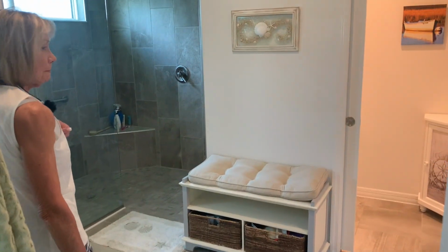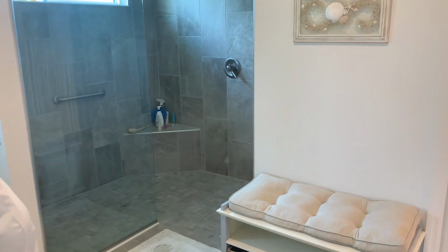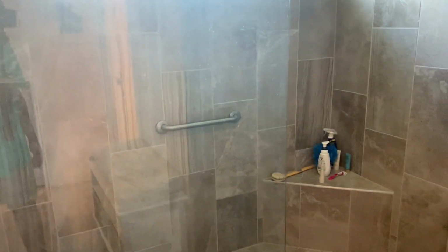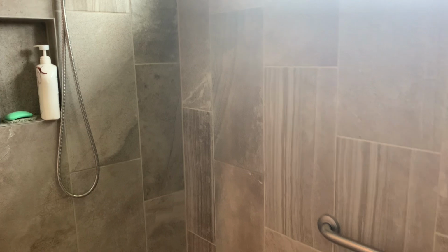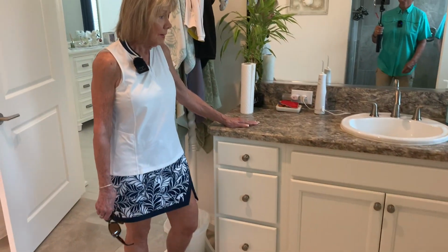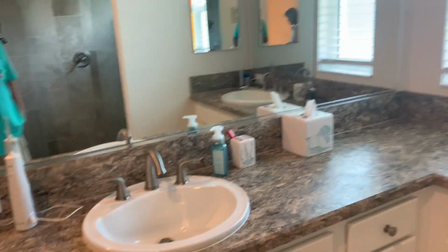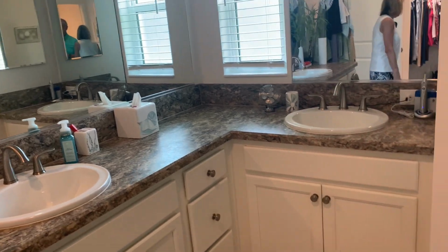This bathroom is huge. Enormous. Huge shower. Again, a lot of sinks. Got two sinks. Don't go getting too close to that. There's a reflection of me in the mirror there, but it's a huge, huge bathroom. We have his and her sinks, so that's always nice. And a lot of storage in this bathroom also.